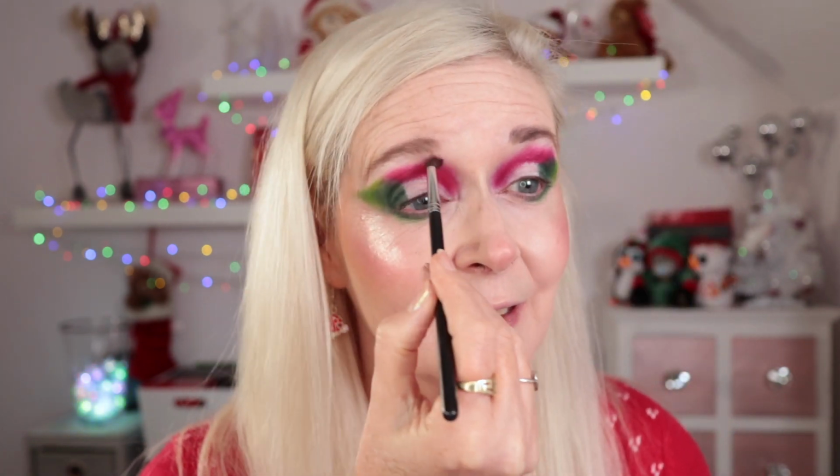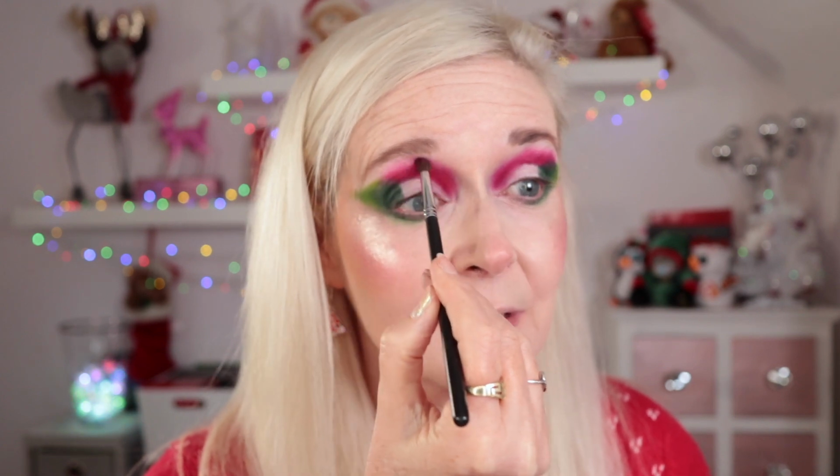Now I kind of want to blend in the edges, but I don't want to make this pink, so that's the trouble with red, isn't it? As soon as you start blending it, it will go pink, and it's looking nice and red, so I kind of don't want to blend it too much. I actually don't think that looks too bad.